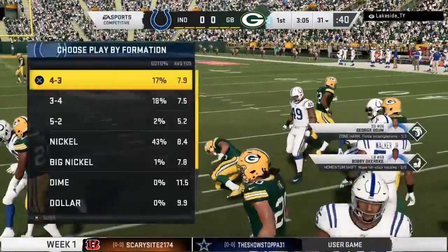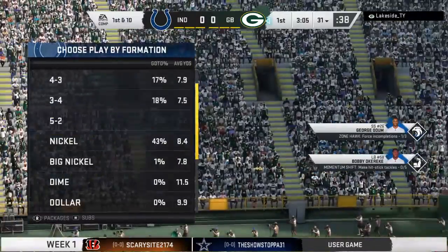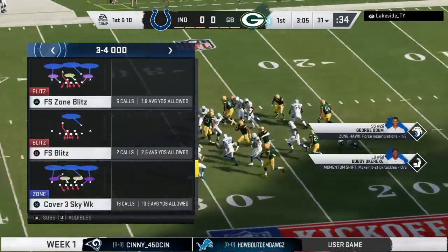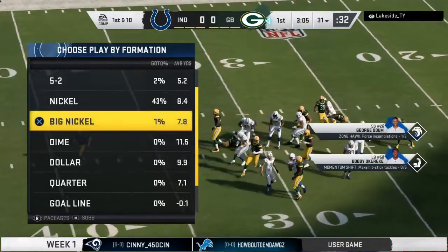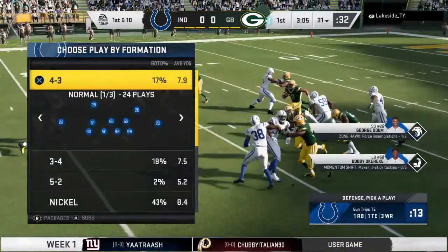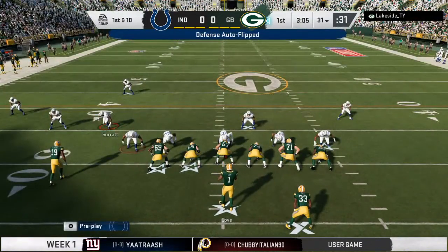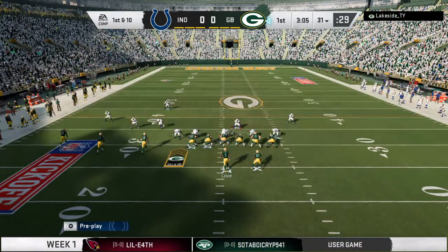Well, nice job on the return there, 16 yards. And possession will switch hands, 1st and 10. The Packer offense ready to get their next drive underway. They've shown very little offensively to this point. Well, neither team has really.